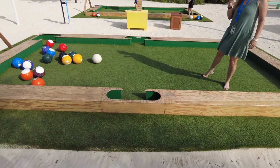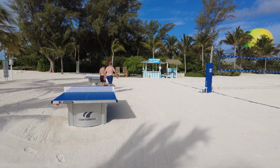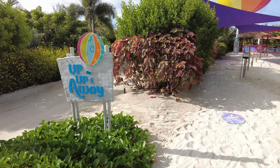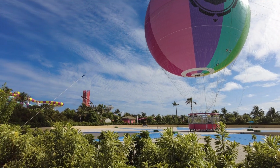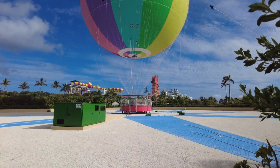If you're looking for a little bit more extreme fun, you can purchase excursions. The prices of the excursions do vary depending on the time of year that you are traveling. Up and Away is the balloon ride. This is pretty iconic. I'm sure you've seen that balloon in a lot of the pictures. It gives you terrific views of the island and costs between $40 to $100 per person.